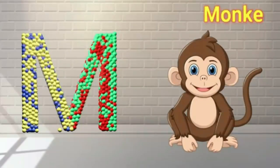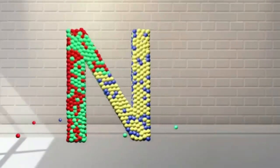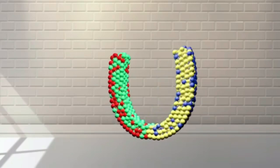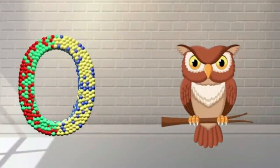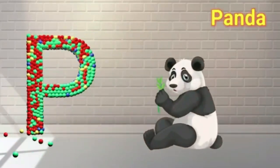M is for monkey. M-O-N-K-E-Y. Monkey. N is for narwhal. N-A-R-W-H-A-L. Narwhal. O is for owl. O-W-L. P is for panda. P-A-N-D-A. Panda.